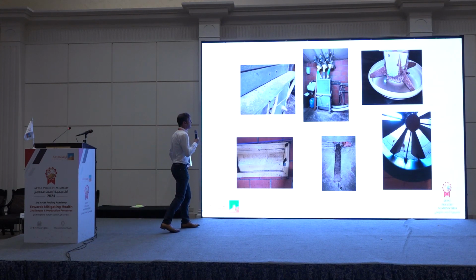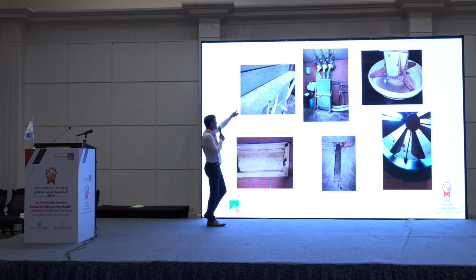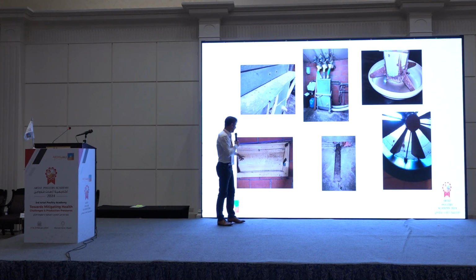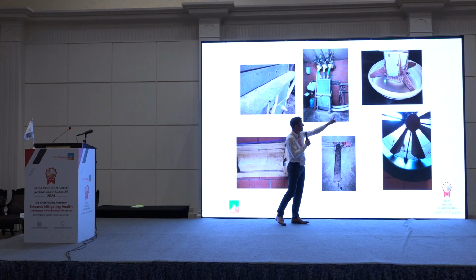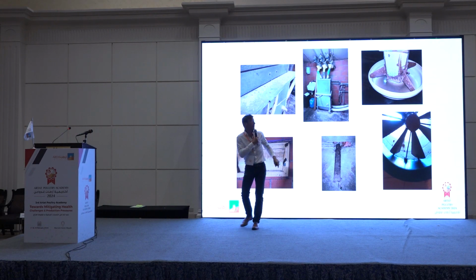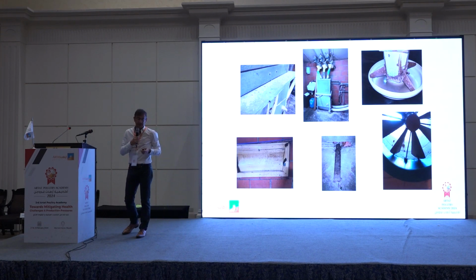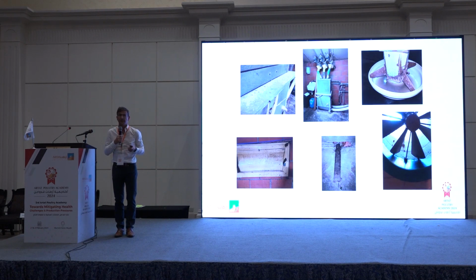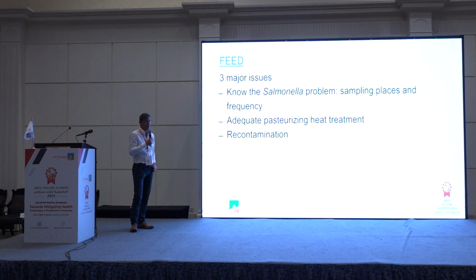Again, some examples. Typically, places where you can find salmonella, if present, are dusty material, also your air inlet spaces, cracks, crevices, even ventilation shafts, etc. Also inlet of feed. So everything where dust can be present, this is a nice way if you really want to find salmonella. You often find it at these places, even after cleaning and disinfection sometimes.